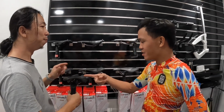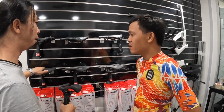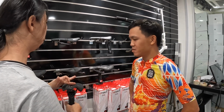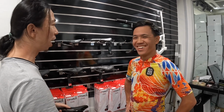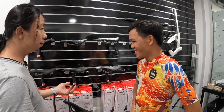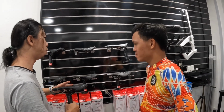Okay, so you can use the curved one or the flat one with no issue. Just whichever you feel more comfortable with. Later we will look through your saddle. Most saddles that come with a complete bike are usually curved ones.